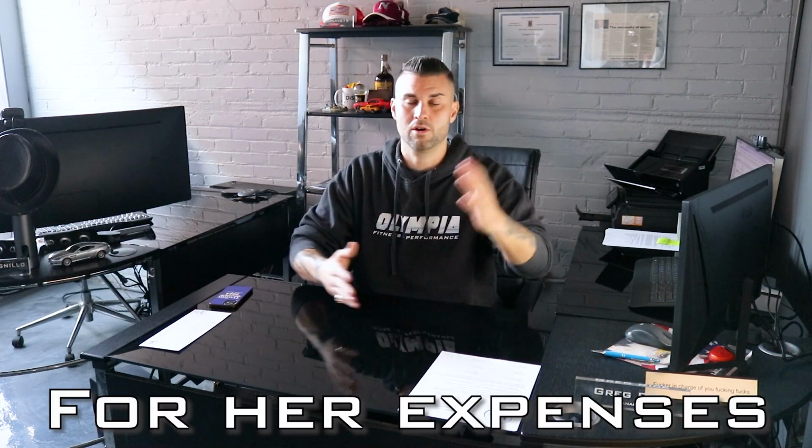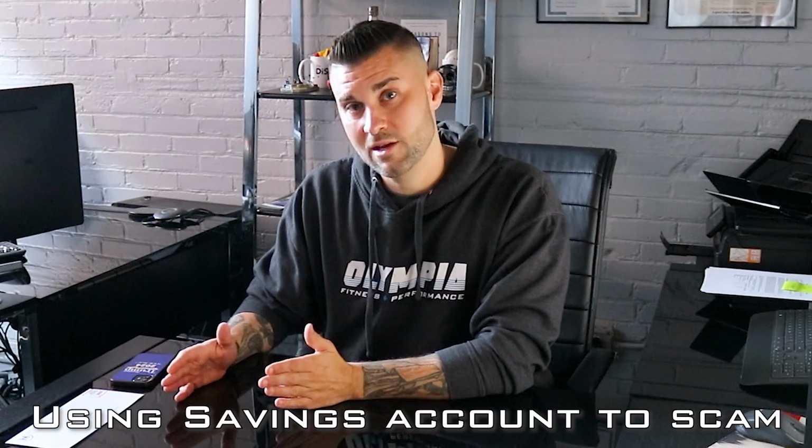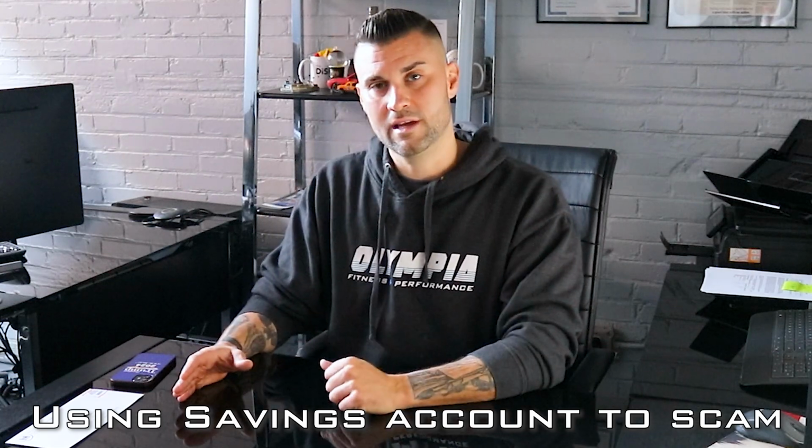So the savings account usually comes with a checking account, and you put $5 in there and the bank opens it for you. So she probably has a checking account that she's drafting from for her expenses, her groceries, her car insurance, all this stuff. And she's using the savings account as a way to do this scam.